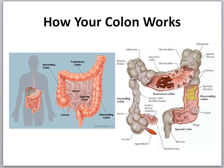And then this is the ascending colon, which is located on the right side of your body. Your transverse colon basically goes right behind your belly button. Then down on your left side is your descending colon, right? And then out here is your sigmoid colon. Typically this is how I see it, and how most people in the industry see it.